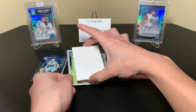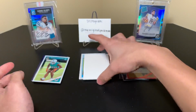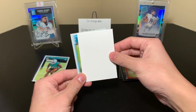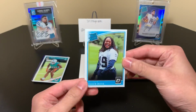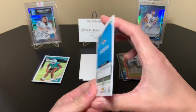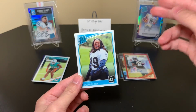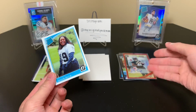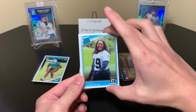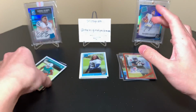So now we're going to get our Minka Fitzpatrick rookie. And we're going to finish off with a base rated rookie. It's a fake rated rookie, though. And it's Shaquem Griffin. Not a bad one. Centering is a little off, but in 2016, the centering was really bad. I think in 2017, it got a little better, and hopefully this year with centering, based on these cards here, which all look really good except for this one, I'm assuming the centering is starting to get better with Panini, which used to be pretty bad.